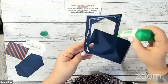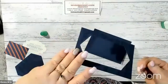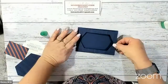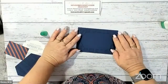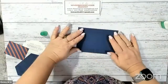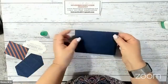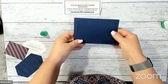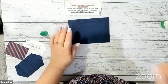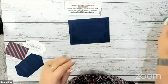Now, liquid Tombow is really, really good. A lot of people ask me all the time, what's the difference between the adhesives and why do you use that adhesive compared to another one? Now, the reason that I use liquid Tombow is you can see here, I've got room to wiggle it. It will give me a couple of seconds to wiggle it around and move it into place where I want it to be. So that way, when you're trying to line up your edges, it will line up really well.